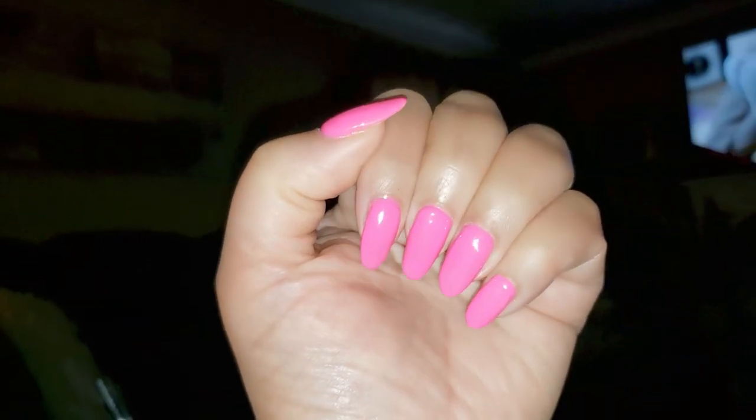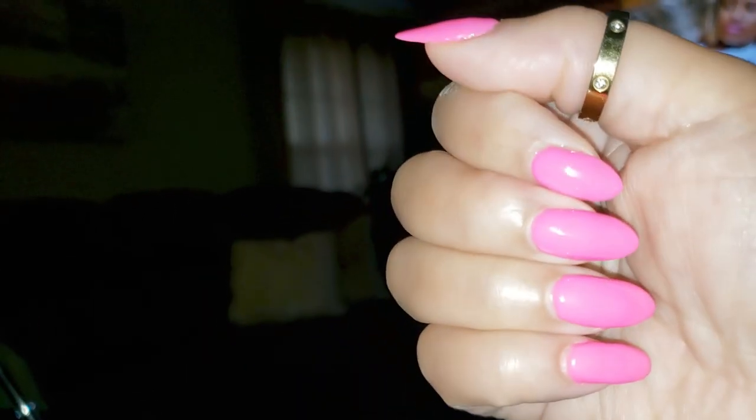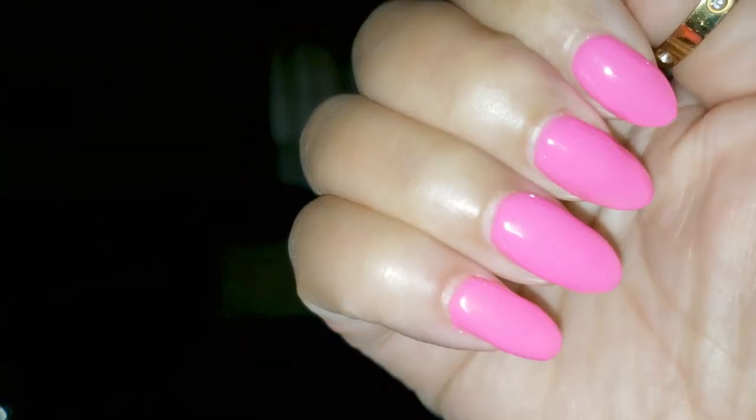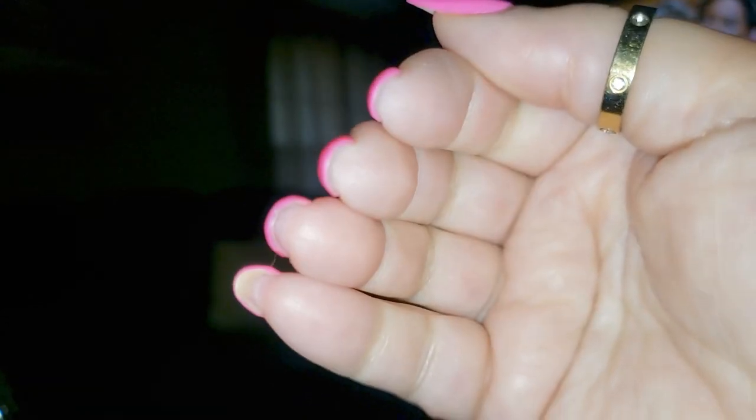But anywho, y'all, these are the nails. I can't believe these are my nails, because y'all know I was on the struggle bus for a minute. I had killed these things for sure. They were gone, but they are growing out nice and strong.